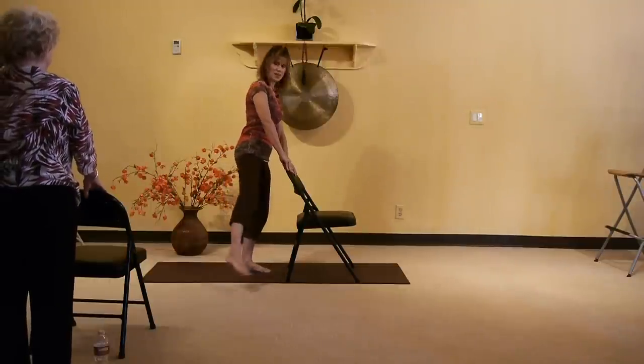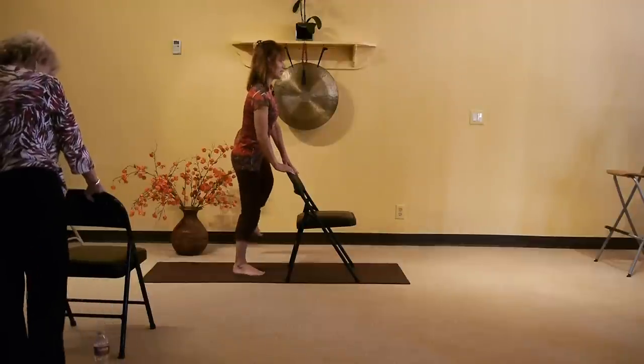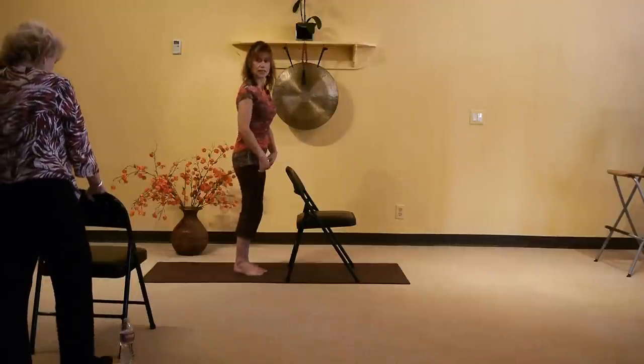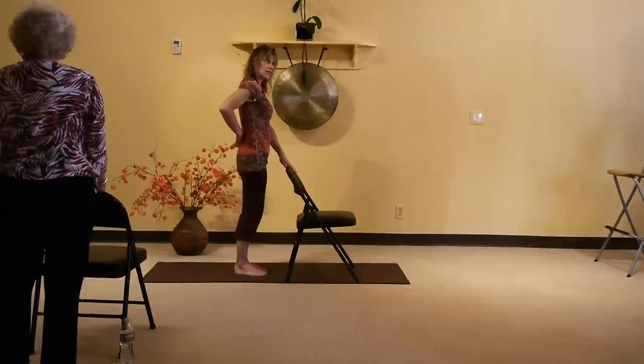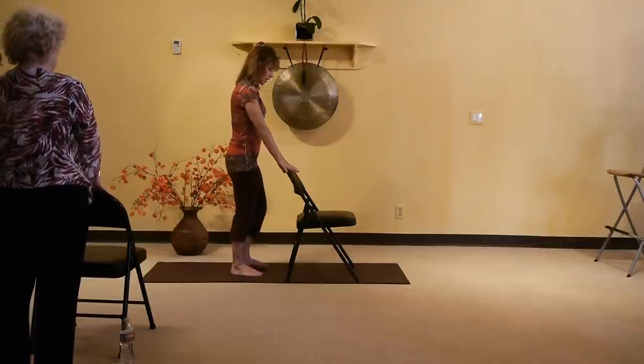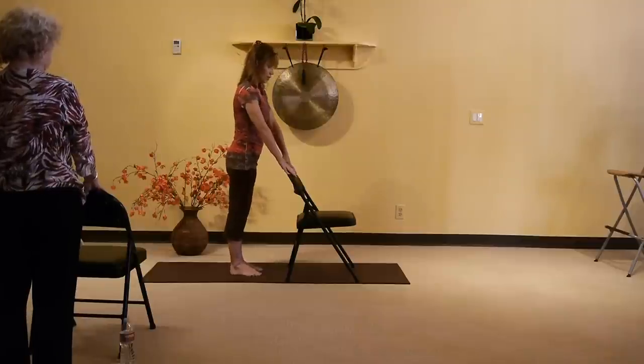Take one leg out and shake it. Another leg out and shake it. Good. Okay, so a little cat-cow standing. So we know cat-cow is really, really good for the spine. Let's try to see if we can stretch a little bit lower here. So take the hands to the chair. We're going to take a little back bend.